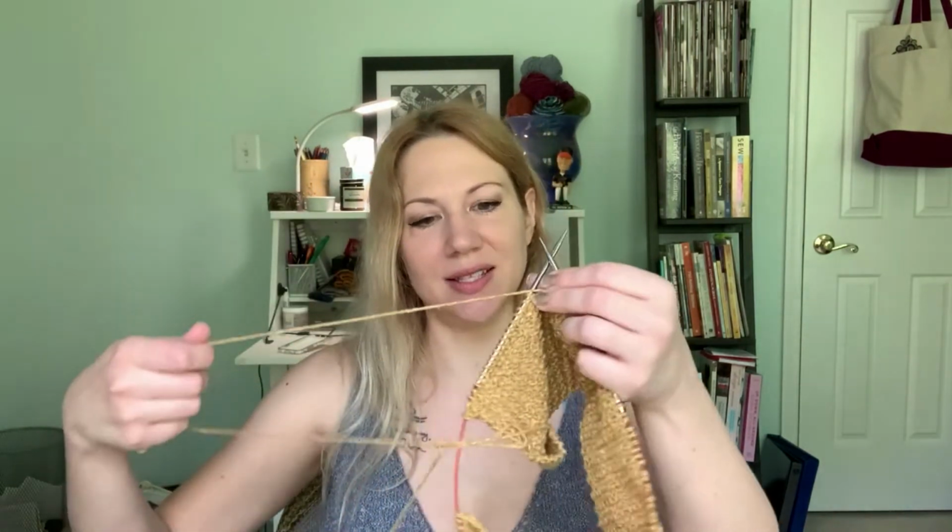I say that because I am... this is my current Make 9 2021 project, Ridgeview Tee by Carrie Bloomer, and my current Finish Fix Frog project is the Knot Front Crop, which is also by Carrie Bloomer. So I'm working on two of her patterns right now.